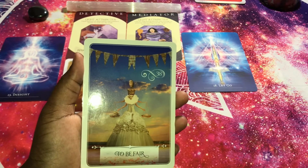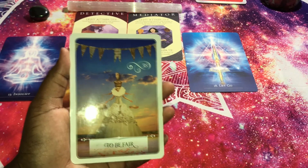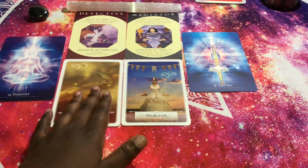And with this "be fair," I'm also getting that definitely balance is needed. You definitely have to make sure that you're balancing your energies, and making sure that you're remaining in balance, okay?